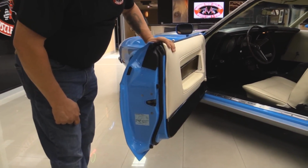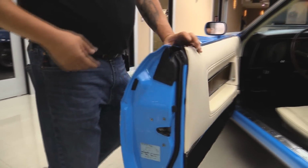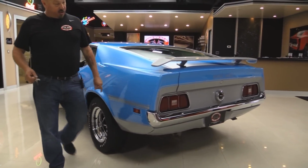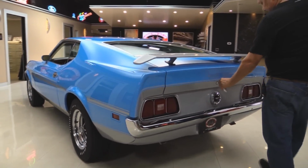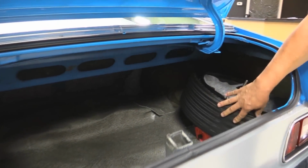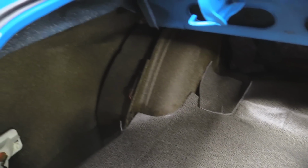Door jambs are beautiful, latch looks great, new rubber here. You can hear the door buzzers working in there. And I just love the look of these cars, man. So cool. When I was in high school, one of the kids in high school had one, and I was always so jealous of him. These Boss 351s are so freaking cool. Look in there. We've got the Space Saver spare, the jack, the beautiful mat. Everything about this car is phenomenal.